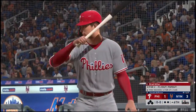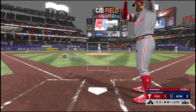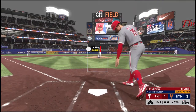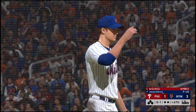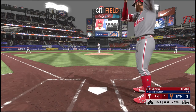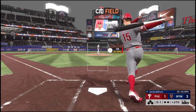Leading off the inning, Brad Miller, as they'll look to get something going here and even this game up. Things not looking very good so far in this one, but we're still in the middle innings. They're down by a couple of runs, and this would be the right place and the right time to get something going. The last thing they want to do is to try to come from behind and win this one in the 8th or 9th inning. Fouled off.